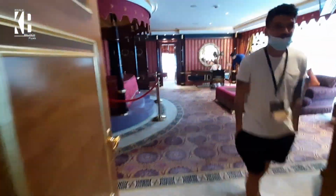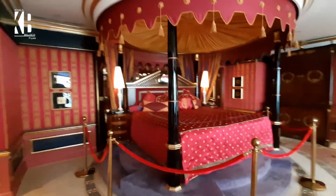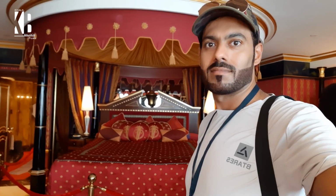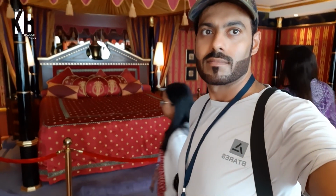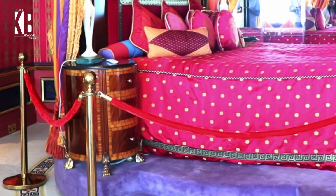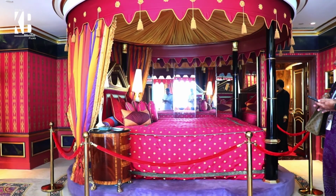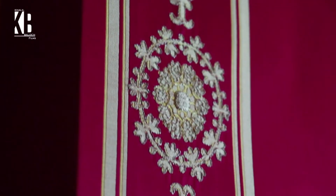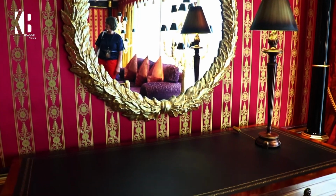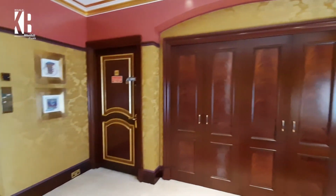Now we are entering into King's room, where you will find a rotating bed. Isn't it amazing? This is the dressing room for the king. If you have noticed, it is much bigger than the dressing room of queen. Usually women get a bigger space, but here the case is different.